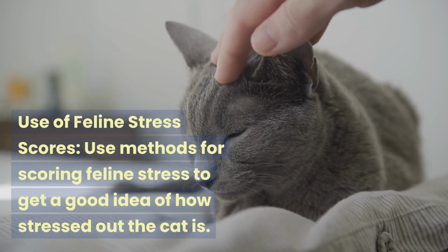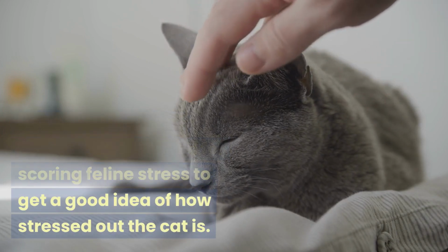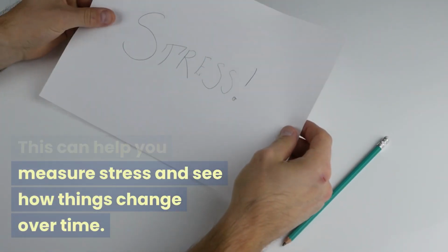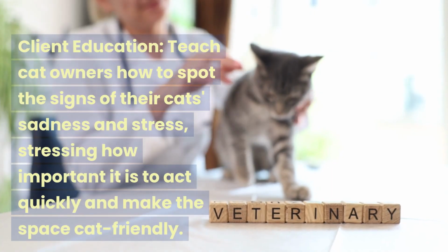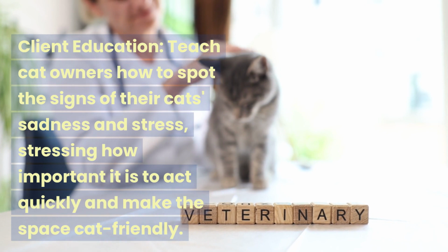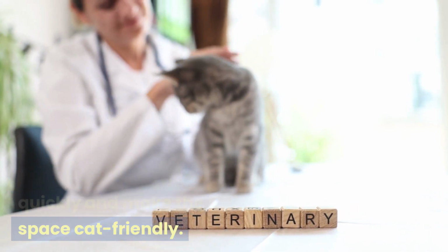Use of feline stress scores. Use methods for scoring feline stress to get a good idea of how stressed out the cat is. This can help you measure stress and see how things change over time. Client education. Teach cat owners how to spot the signs of their cat's sadness and stress, stressing how important it is to act quickly and make the space cat-friendly.